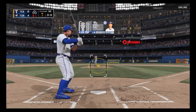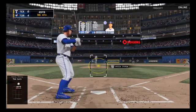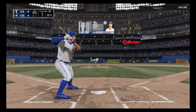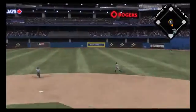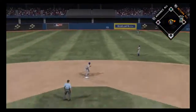Kevin Pillar gets another crack right here. He's got a hit in 3 tries to this point. And he swings through a fastball and doesn't catch up with it. It's 0-1. Lined hard toward right center. That gets down, and he's got himself a base hit.